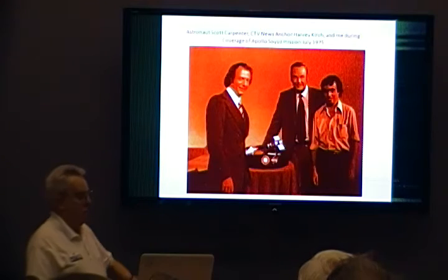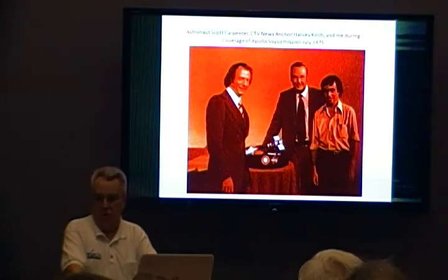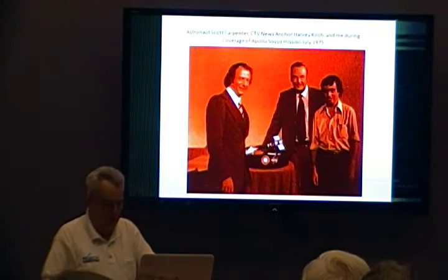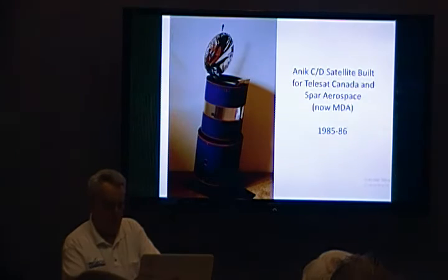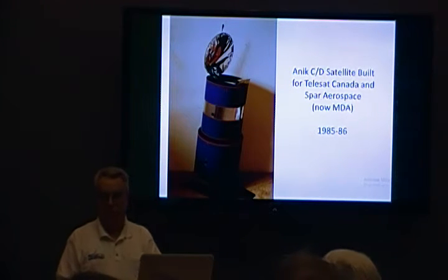The fellow on the left you'll see is astronaut Scott Carpenter. He was one of the original 7 Mercury astronauts, and he came and co-anchored the coverage of the mission with Harvey Kirk, who's in the middle. That ungainly fellow to the right is yours truly, at the ripe old age of 21. Well, we didn't do anything after that for about 10 years.